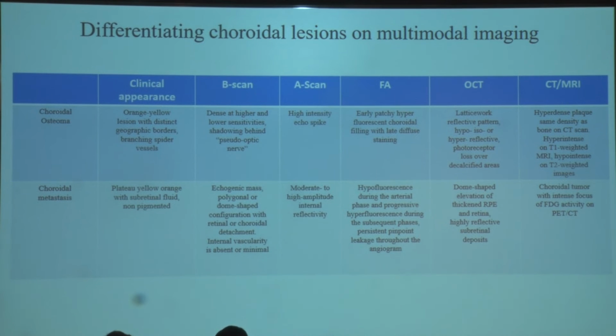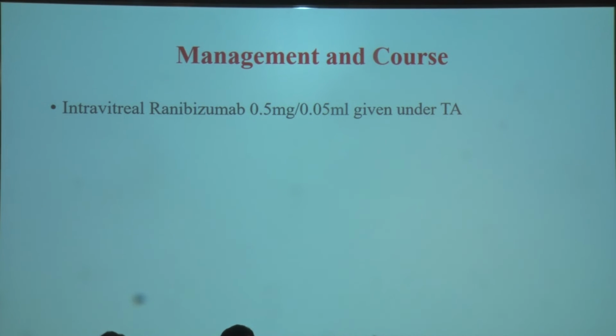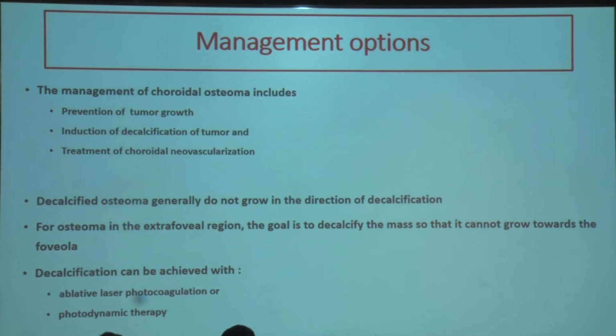So in a 12-year-old kid, if you have a CNVM, it cannot be idiopathic. It is very unlikely to be idiopathic, so we have to look for other causes. There are a lot of DDs, so depending upon the age of the patient, depending upon the clinical picture, and using multimodality imaging, it becomes easy to distinguish between these two entities. Now CNV had to be treated, so the patient was given intravitreal ranibizumab.